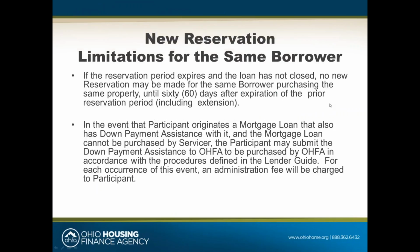If a reservation period expires and the loan's not closed, no new reservation can be made for the same borrower purchasing the same property until 60 days after the expiration of the prior reservation period. Basically, we're just trying to avoid duplicate applications for the same borrower, and loans being canceled so they can get a lower rate, and all that stuff that you don't want done in your pipeline. We have made exceptions to that in the past, so I certainly encourage you to contact us if you have a situation. But that's just our basic guideline, our basic rule.